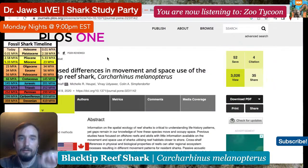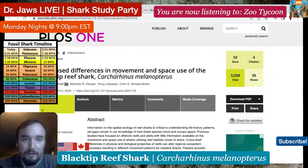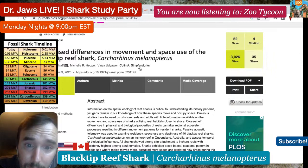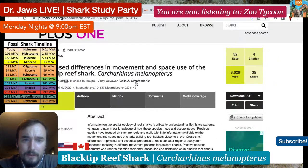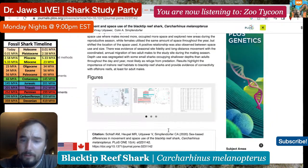Let's start with this. This is another one from Plus One. Plus One was super cool last week. I think this sounds kind of interesting. Sex-based differences in movement and space use of the blacktip reef shark. So let's just check this out and see what we can see. This is by Audrey M. Schlaff, Michelle Hupel, Vinay Adyawer and Colin A. Simpfendorfer. Simpfendorfer is a name I recognize in the shark world. He has published a lot of shark research, so that's a name that's come up a couple times. So this might be a pretty interesting study.